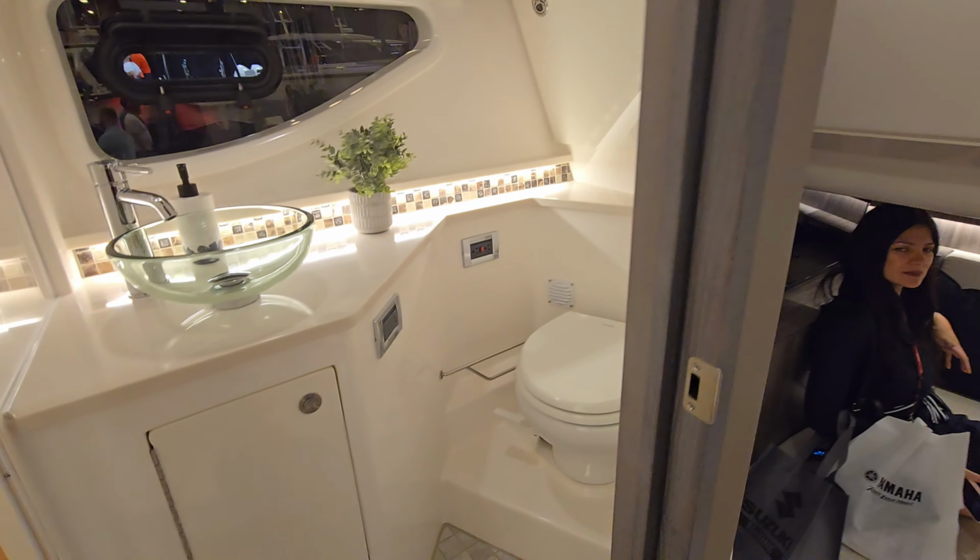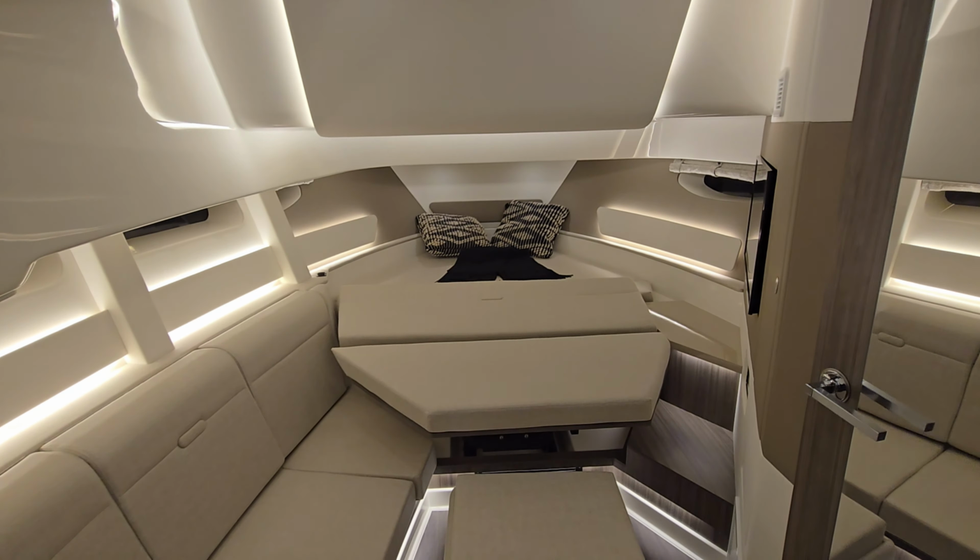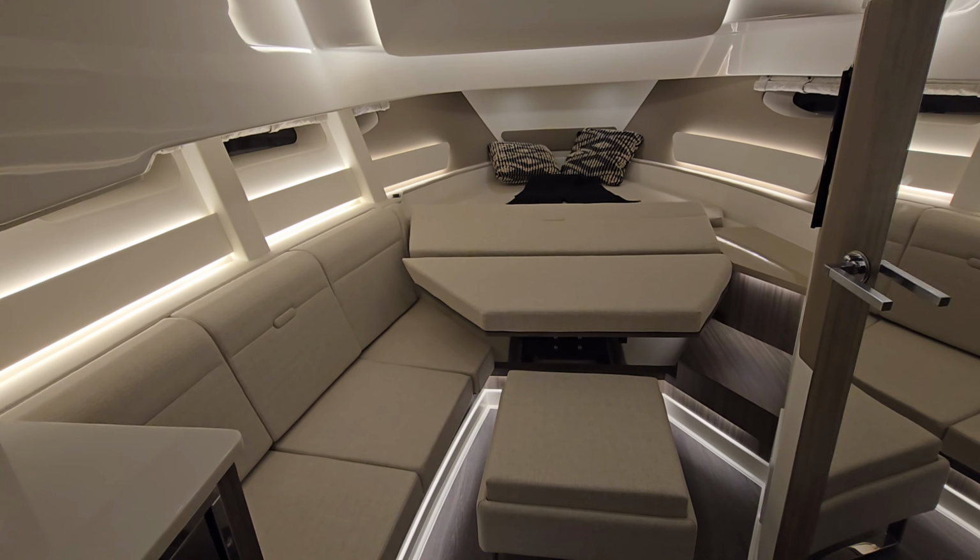Nice. So here's your full bathroom. And then just a very, very large bow seating area here.